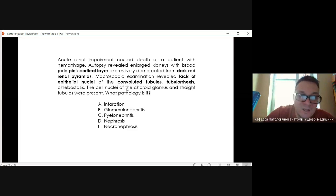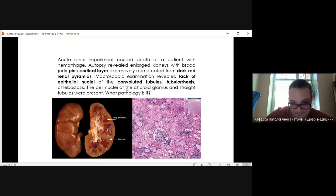Next question. Acute renal impairment caused death of a patient with hemorrhage. Autopsy revealed enlarged kidneys with a broad pale pink cortical layer, expressively demarcated from dark red renal pyramids. Microscopic examination revealed lack of epithelial nuclei of the convoluted tubuli, tubulorrhexis, phlebostasis. The cell nuclei of the glomeruli and straight tubuli were present. What is the pathology here?